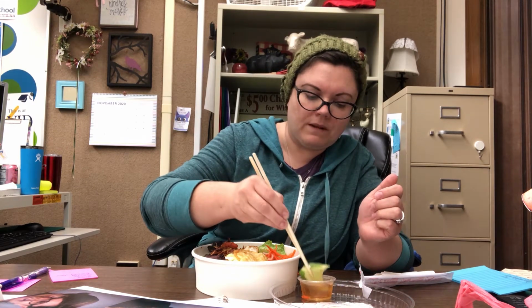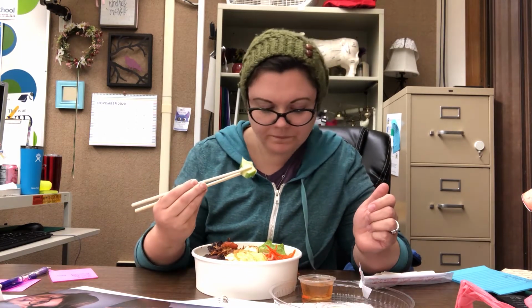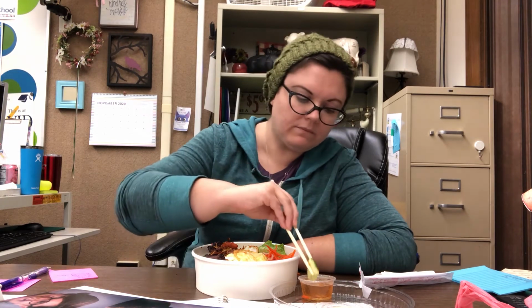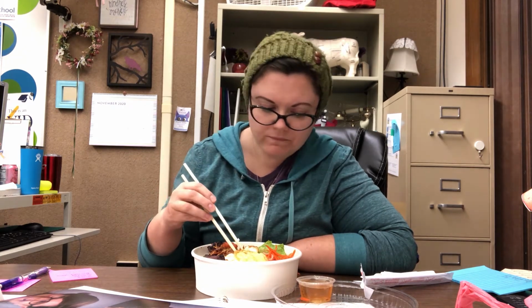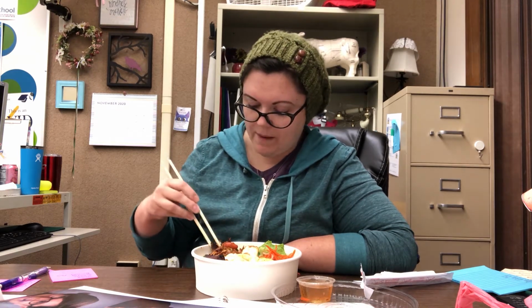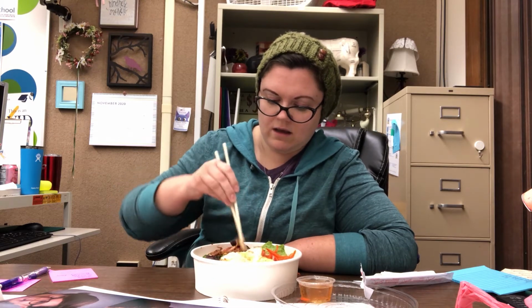It's not actually very potent, this particular sauce. Just a little bit of rice vinegar maybe. It's a kind of sweet vinegary dressing here. A little smoky. It's good, it's tasty.